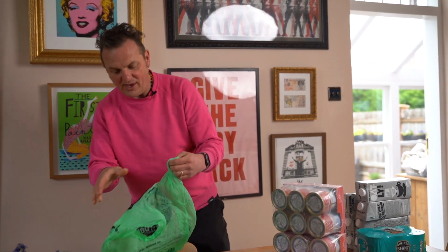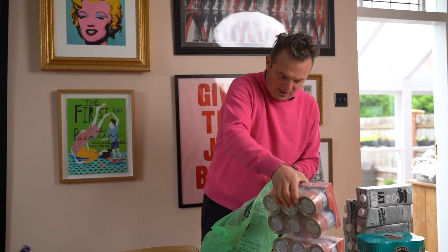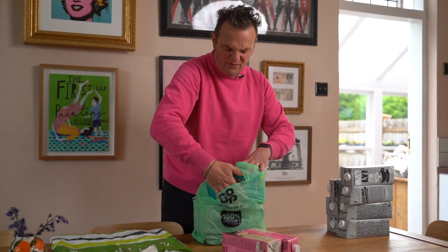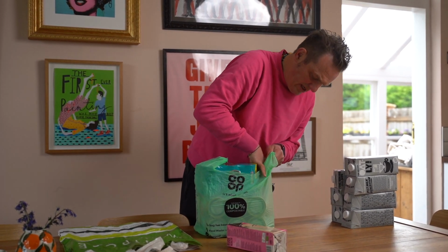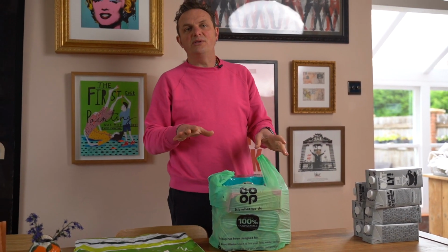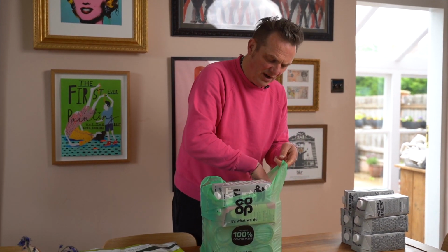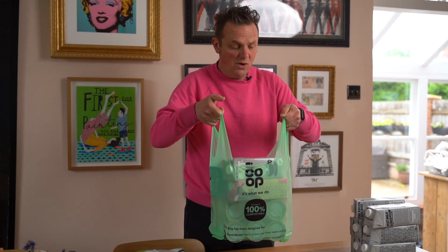Okay, let's go with the Co-op degradable bag. Let's put the heavy stuff in first. 5 kilograms, probably put another one of them in. That's 7.5, a little bit more, about 8 kilograms. And then we'll try and squeeze that down the side. The challenge of this particular bag is that it rips. It's so thin. So we'll go for one more of those. So what have we got now? 7.5, 8.5, 9.5, 10.5 kilos. And I'll tell you now, you won't get more.